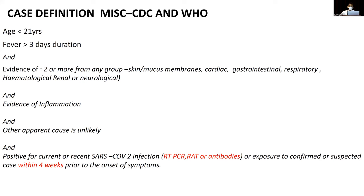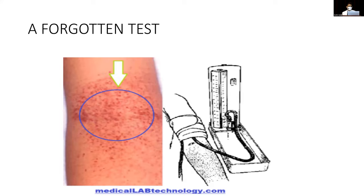And also with the raging epidemic going on, antibodies were common among children. So we went for the titers. Titers of over 10 were helpful. Then another helpful test, a forgotten test, came to our help. This also can be useful.